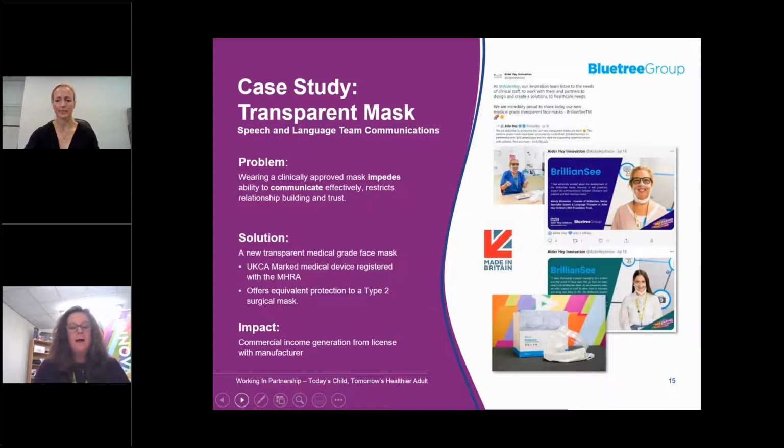So we work with them, and what we've done now is we've licensed that mask to Blue Tree Group, who are in early stages of production of that mask. And the great thing about this is also that it's at the moment single use, but we are fast tracking a multi-use version. So again, a really nice study of thing.